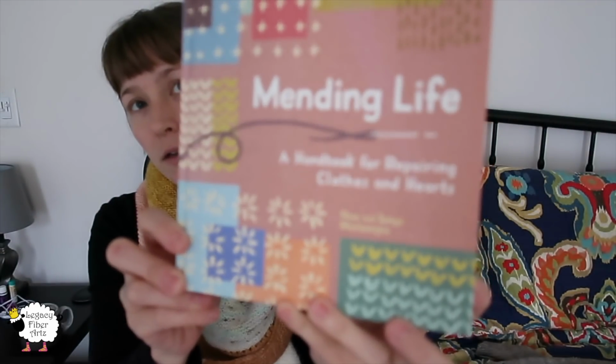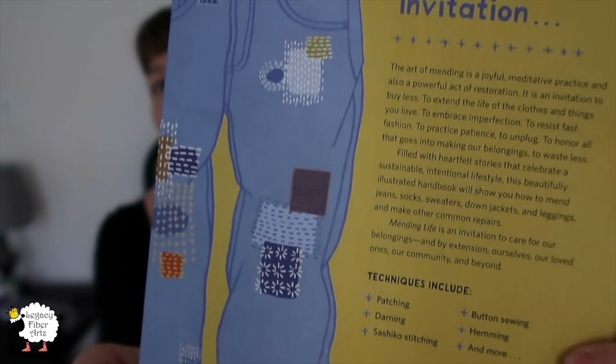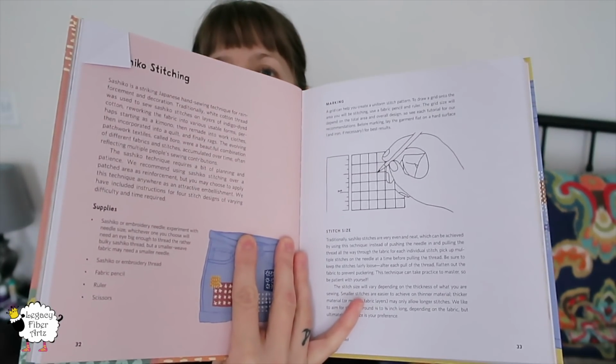And it's just a gorgeous book full of gorgeous illustrations and so many phenomenal, you'll see I have dog ears everywhere in this book. It tells you how to patch down jackets and denim and, I'm blanking, but elbows on sweaters and darning socks and just all of those really beautiful ways to preserve clothing that have kind of fallen by the wayside.